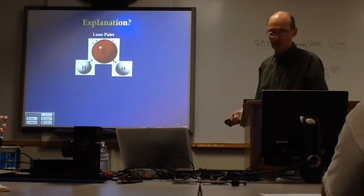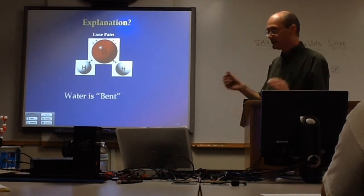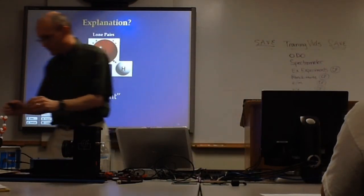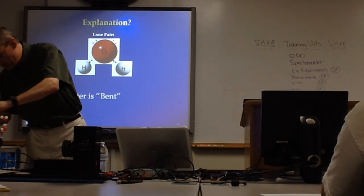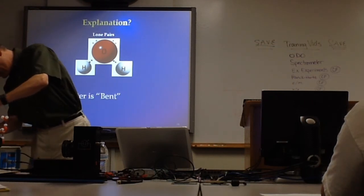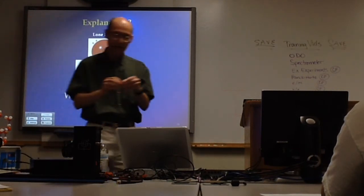So it turns out that water is actually bent. It's got this funny shape to it, and that's what I wanted to show here. Just another rendition of it. So you can pull this apart, just so you can kind of see. This is my little water molecule thing. So it kind of looks like Mickey Mouse.